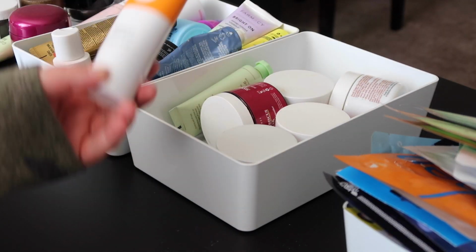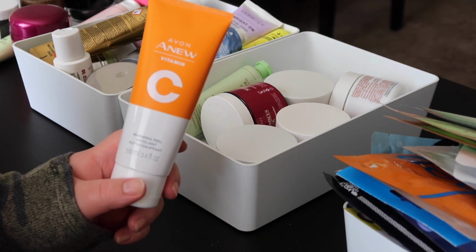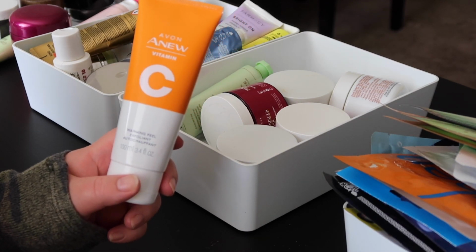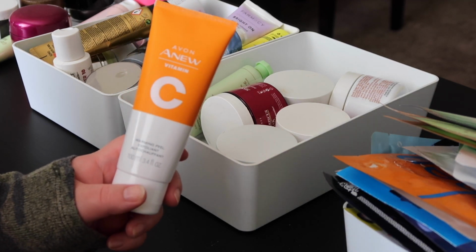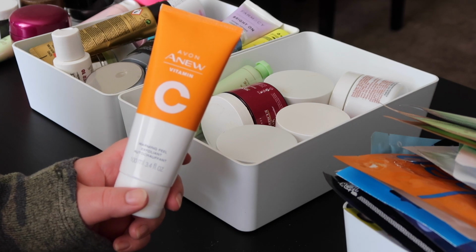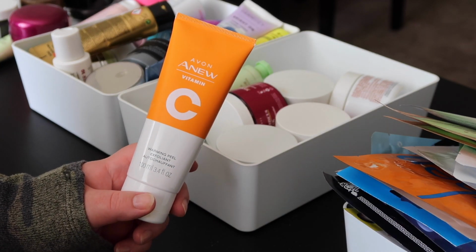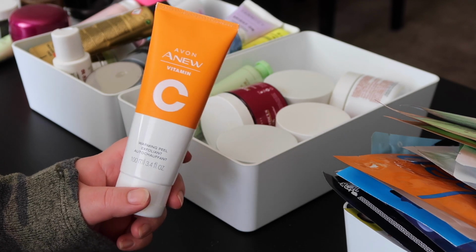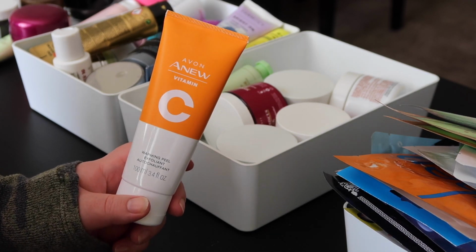Okay, this is one that's brand new, but I am definitely parting ways with this one. This is the Avon Anew Vitamin C Warming Peel Exfoliant Mask. I was extremely excited to try this. I literally tried it as soon as I got it in the mail, and it left my skin so dry, you guys, like completely stripped of moisture. And you guys know I'm more combo oily, and I was shocked by how dry it made me.